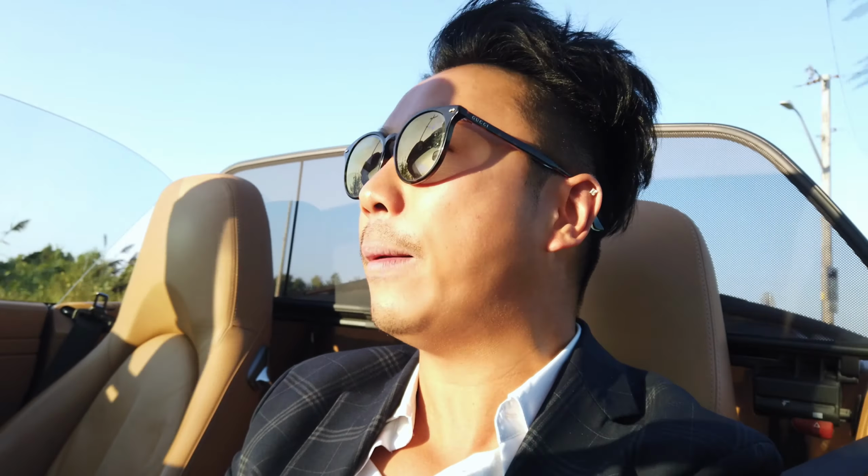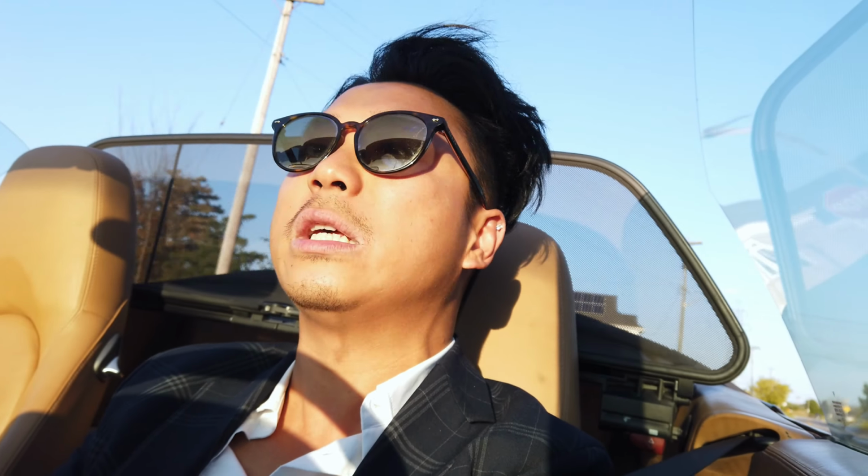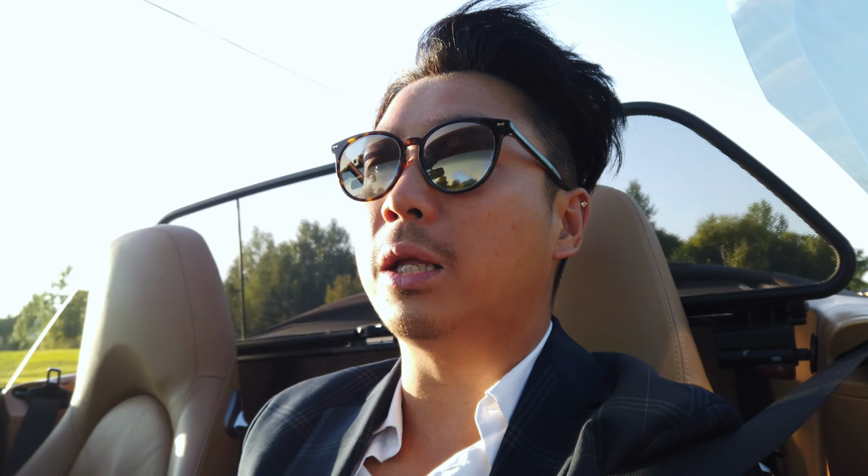Honestly, we've been pampered by too much tech. Blind spot monitoring, adaptive cruise, head-up display. This one has absolutely nothing. It's just you and the car. It's insane because this is a 3.8 liter naturally aspirated. Once you're above 4,000 RPM, it just keeps on going, and the exhaust sounds amazing. It just keeps on going, and then you feel so mechanical.